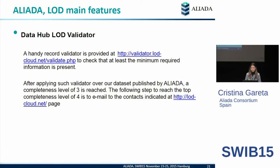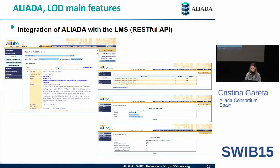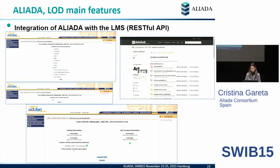And finally, for the institutions that are interested in publishing their dataset in the linked data cloud, they have to ask for a SPARQL endpoint for the institution on the LOD Cloud page. And just to say that Aliada allows the institution to reach level 3. This is an example of how we integrated Aliada in an existing library management system. We did that with a RESTful API. This is the aspect.